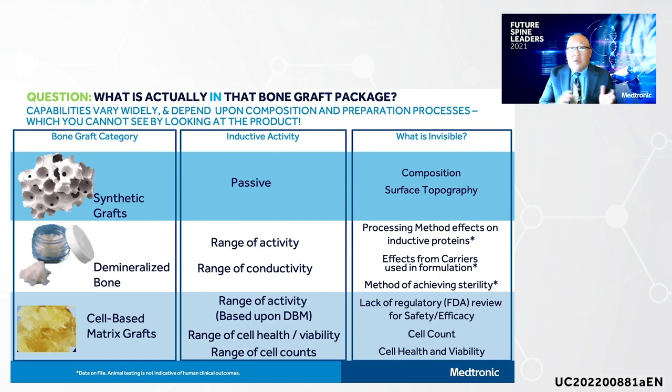And there are different methods of achieving sterility in the bone graft products. Those can ultimately change, both positively and negatively, the rate or range of osteoconductivity. So be prepared to look at those for each individual bone graft product or category, including the cell-based matrices, often based on the activity of demineralized bone matrix, but a variety of ranges of cell health and viability, a variety of cell counts.